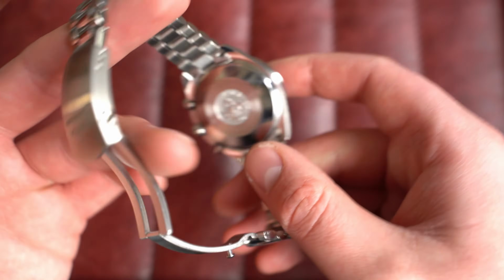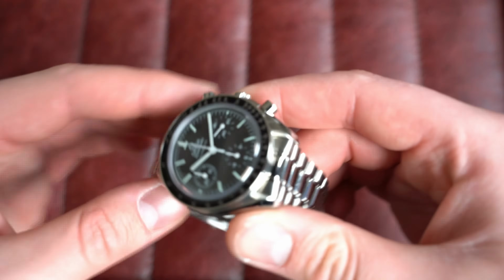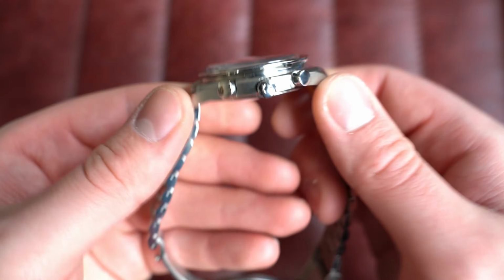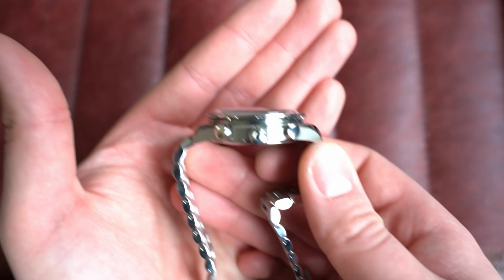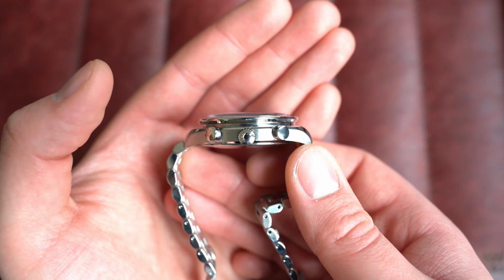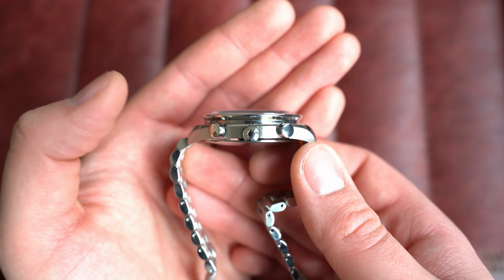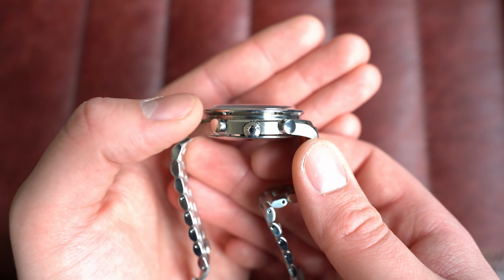Now, beating away inside here is the automatic Omega caliber 3220, which for those of you who know is a stacked movement. What this means is, if we have a look on the side, you'll see the crown is off-center to the pushers. So they're in different positions. Hopefully you can see that. So the pushers are higher than what the crown is. Reason being, there's an automatic module with automatic movement, with a chronograph module built on top.